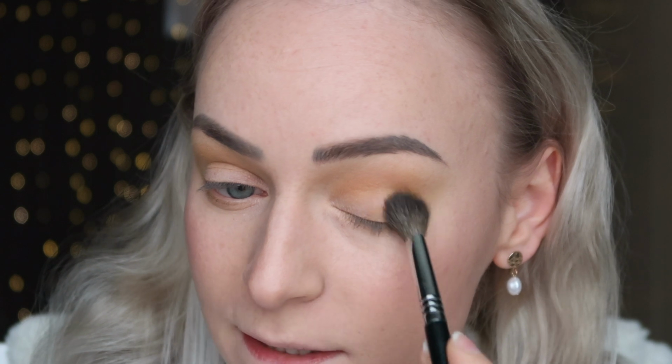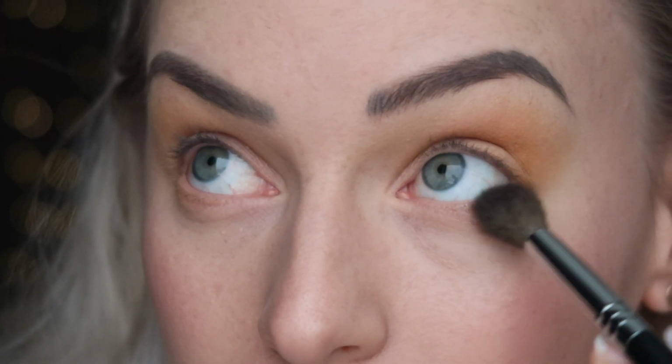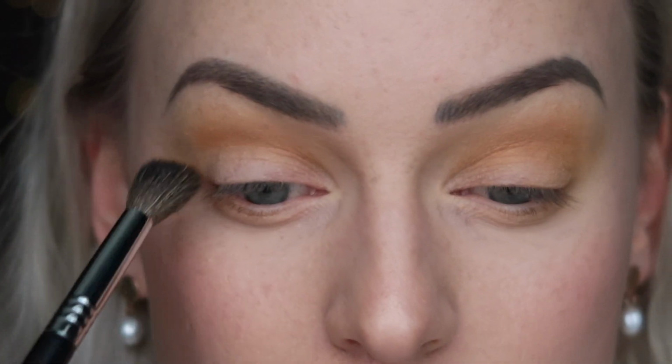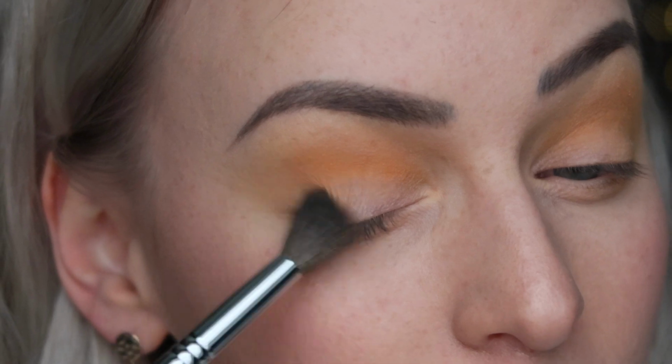So Bellini, here we go. I'm actually going to apply that all over my lid because I have a plan and I think that it's going to work out. Let me zoom you in a little bit more. And I'm always dragging it underneath. We can always clean up, but we want to stay smoky today. But you can clearly see a difference from just the Pina Colada to the Bellini shade. That just deepens it up, makes it a little bit more dramatic.